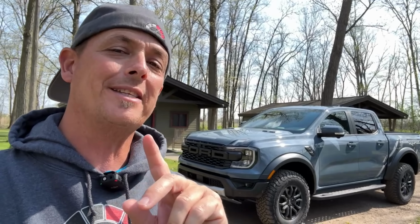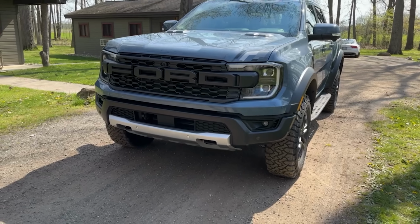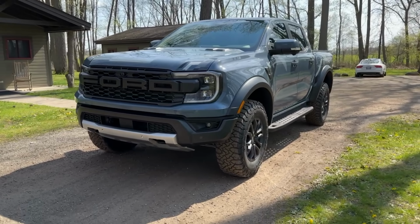But we're going to talk about this, and this is a new color, and there's two colors that you're not expecting that are going to hit the old Raptor, and there's one that you're not going to see and it's going to be upsetting. So let's get to this right now. Good golly, Miss Molly, this is your Ford Ranger Raptor.